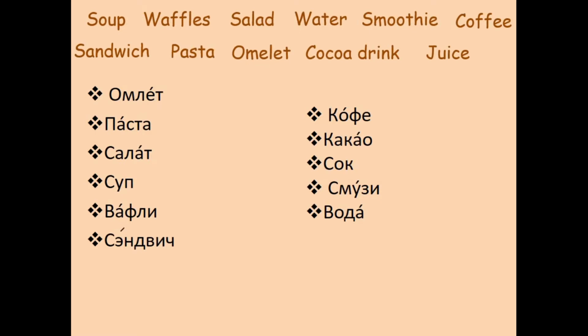Then goes cacao. Here you also can see an unstressed O, but it is still pronounced as O, just because cacao is not a Russian word. And usually when a word comes from another language, these reading rules stay the same.